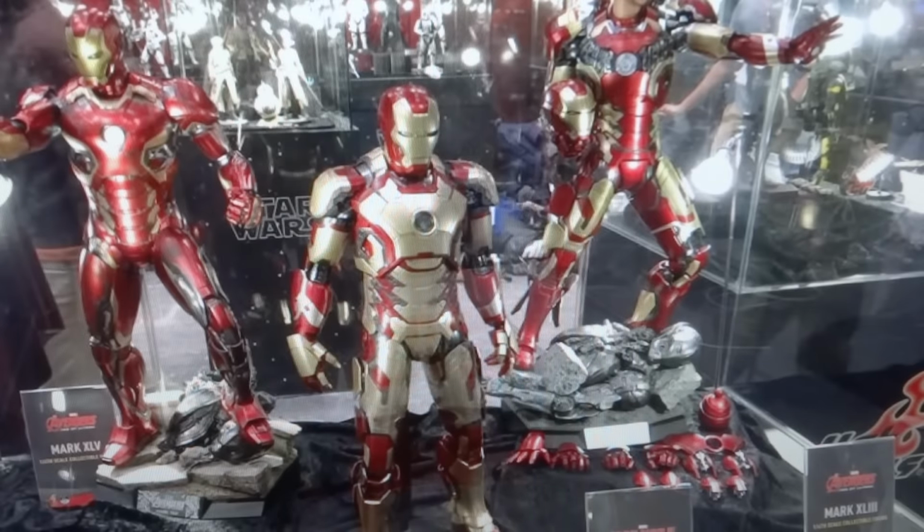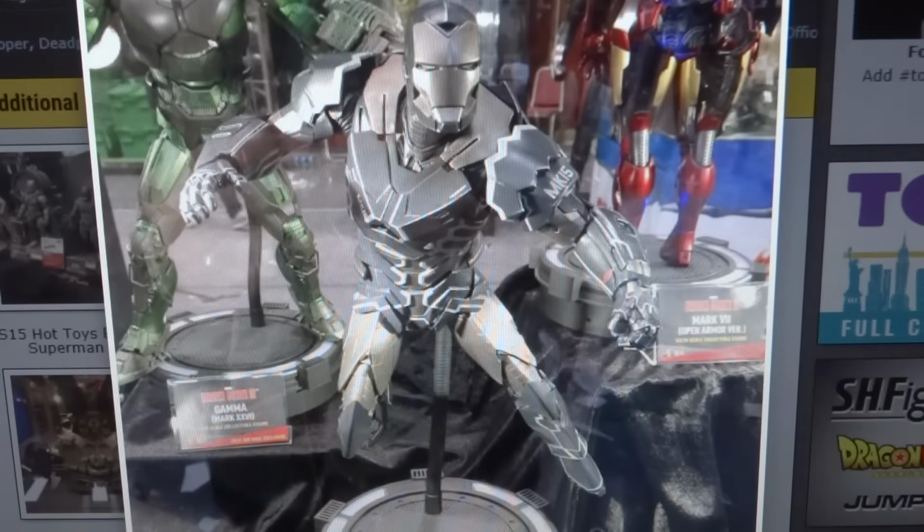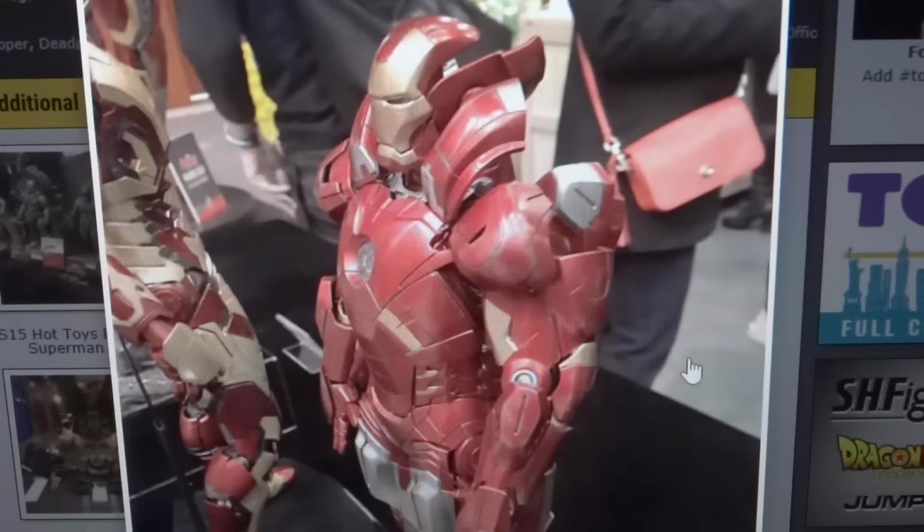Here we have the 1:4 scale Iron Man figures. The Mark 43 has been released. The Mark 45 hasn't gone on pre-order yet. And then maybe it has. No, it has gone on. I can't remember. No, this has not gone on pre-order yet. Never mind. And then the Mark 42, I don't recognize. I think that is a new figure that they're showing. I don't remember there being a 1:4 scale Mark 42 before, so that might be a new figure. I'm not sure, though. There's a better look at the Mark 15.